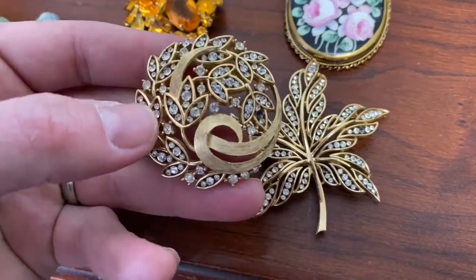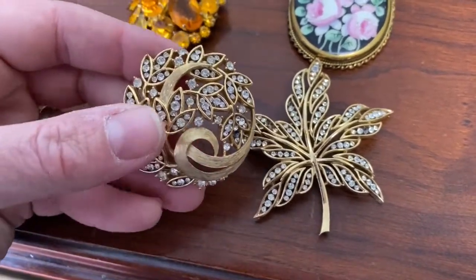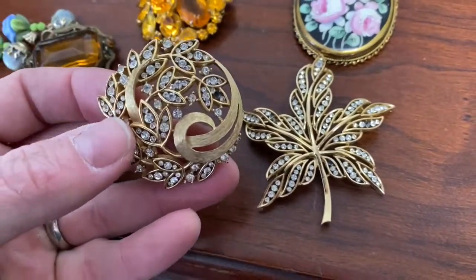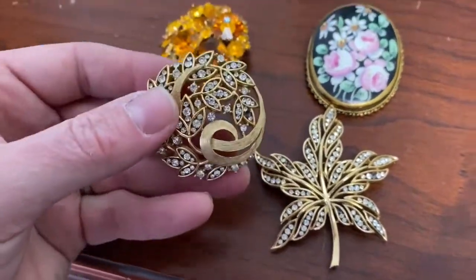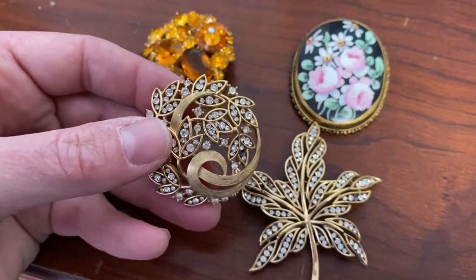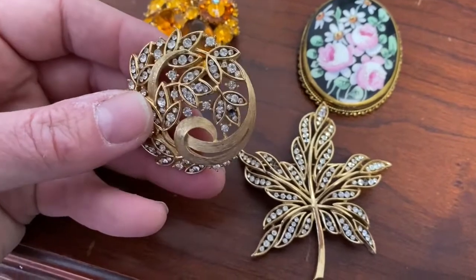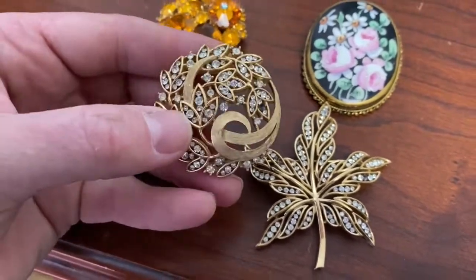These are not hard at all, guys, to repair. You can find any sort of worthless piece of costume jewelry or broken jewelry. You just try to find a stone that's roughly the same size and roughly the same color. So if you have a brooch that's got kind of yellowed colored white stones, you want to get a yellowed color stone. If you have one that's more of a bright white, then look for the bright white.